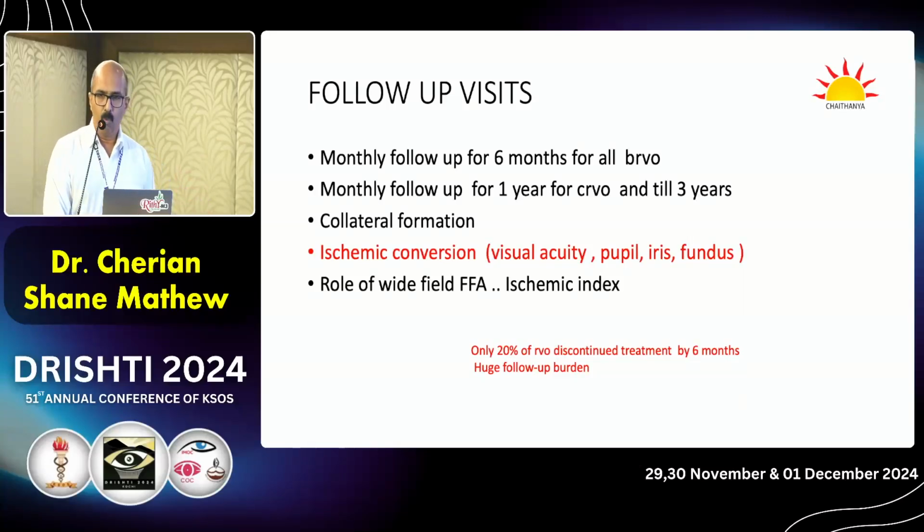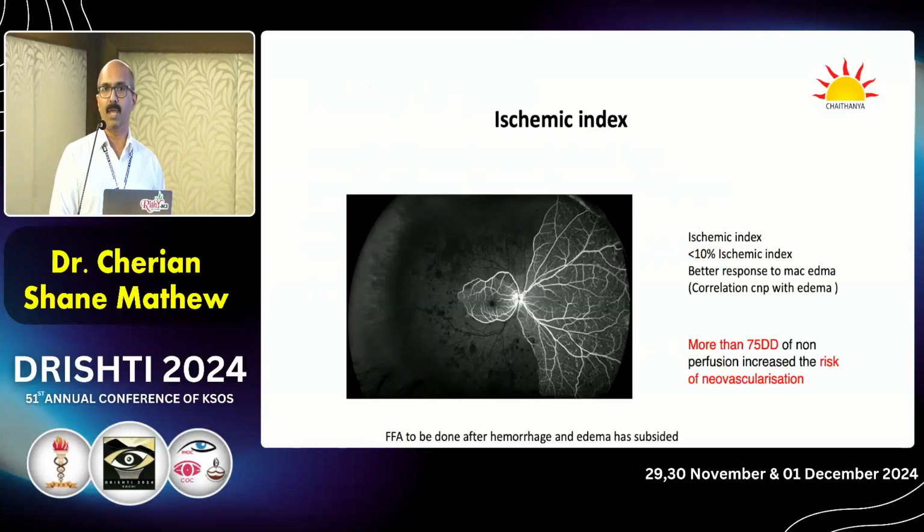And one of the most important things is to look for the ischemic conversion. Ideally, in the initial stage of the disease, you can't do an angiogram, but once the edema has subsided, maybe after a couple of injections, or in the natural course after a couple of months, maybe 1 or 2 months, or even 3 months, you can do a wide field angiogram.